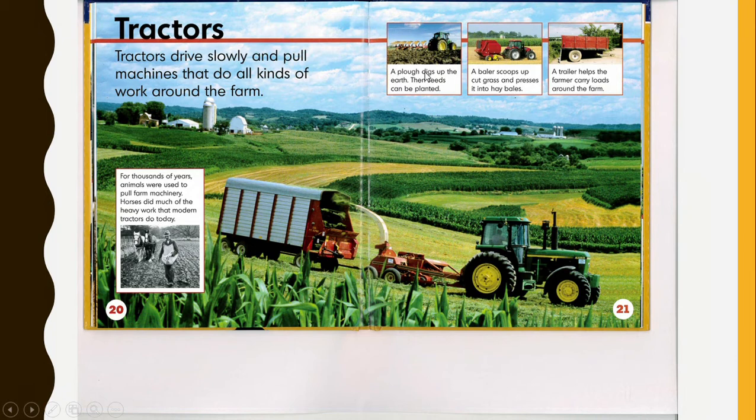A plough digs up the earth and then seeds can be planted. A baler scoops up the cut grass and presses it into hay bales. And a trailer helps the farmer to carry loads around the farm. And there's a picture there of the tractor doing some of its work around the farm.